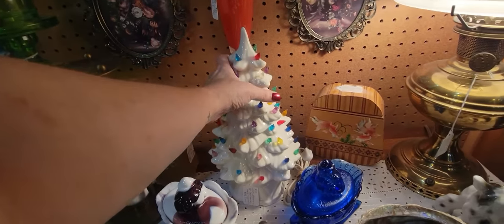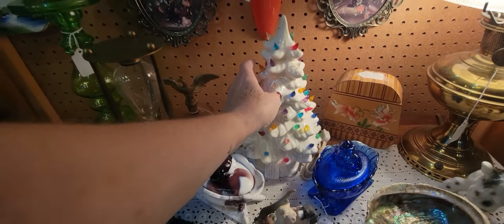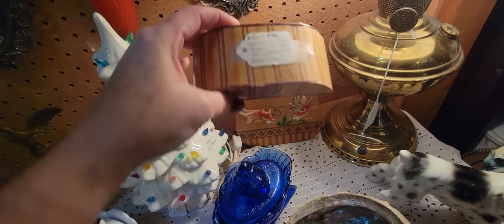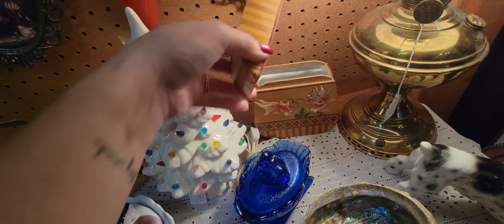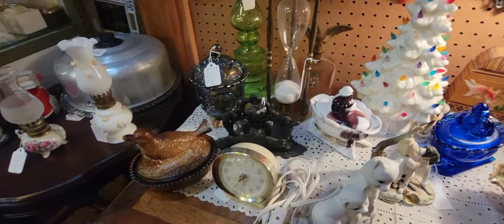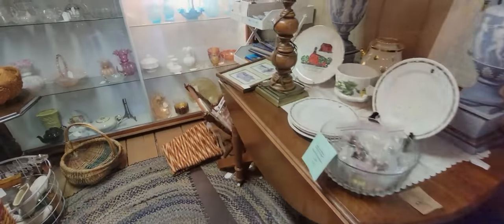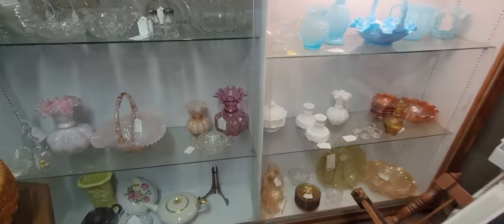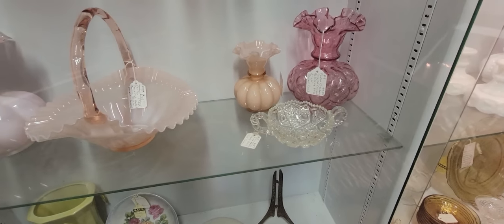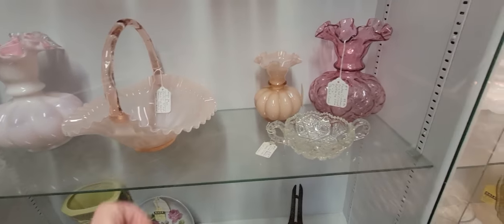This is a little white Christmas tree. It's $82. This is different too, with the shell, the little toy fish on it. Lacquer bamboo tea caddy. That's different. Alright, I love clocks. Love clocks. Alright, I see some pieces of Fenton back here. This one's $49 for the cranberry coin dot. $40 for that basket right there.